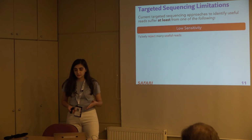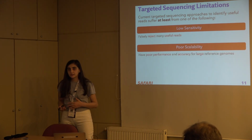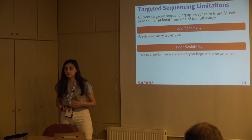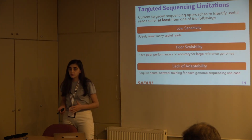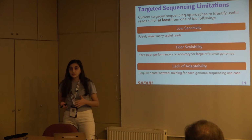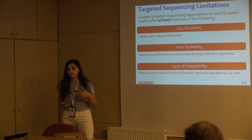First, they have low sensitivity and they falsely reject many useful reads. Or they have poor scalability, in the sense that their performance and accuracy will drop significantly with increasing reference genome sizes. Or they lack adaptability to different use cases, so you cannot use all of them as is for any use case that you have. You might need another preprocessing step.